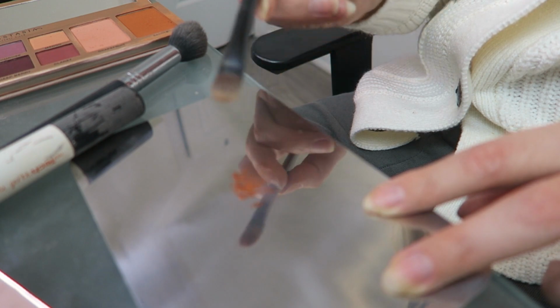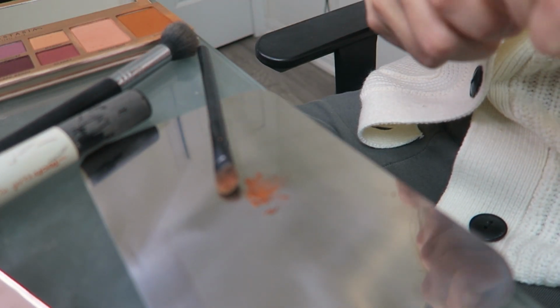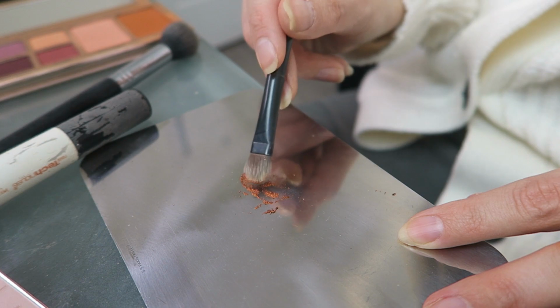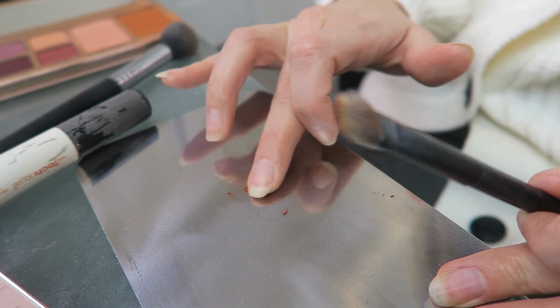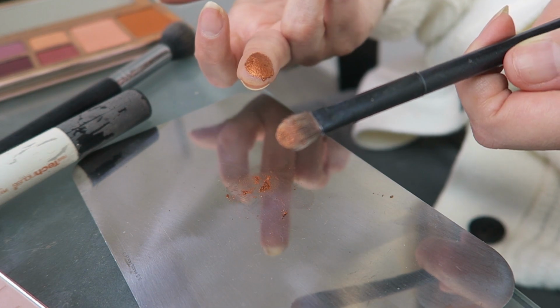Okay, it's still quite powdery. I feel like it should turn more into a liquid. So I'm gonna add one more drop. I don't know, it still feels kind of powdery. So I have a little bit on my brush and a little bit on my finger. So let's try applying it with the finger first.